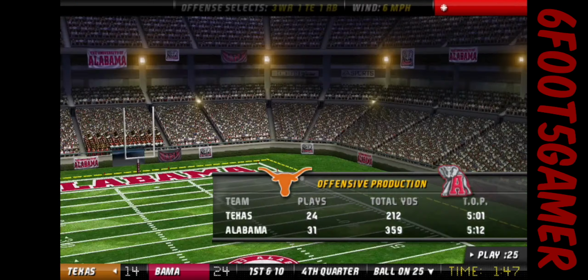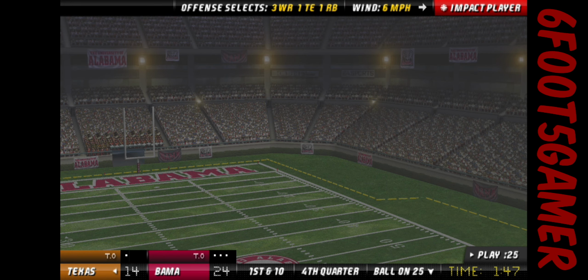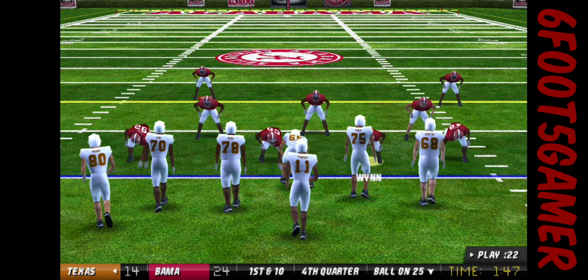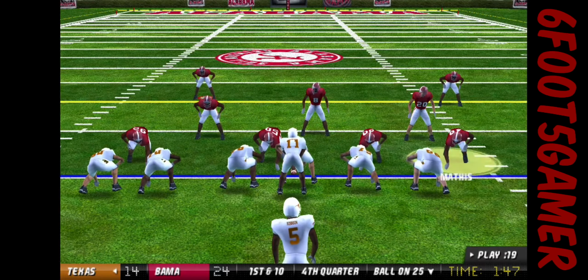Yo, the defense really stepped up to force that 3 and out on the last drive. Yeah, the offense wasn't clicking on their last possession. We'll see if they have things figured out on this next drive.